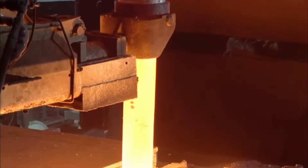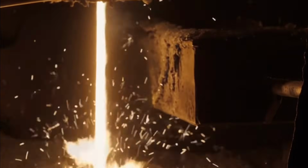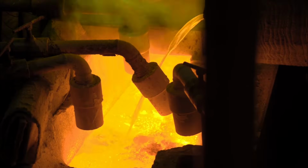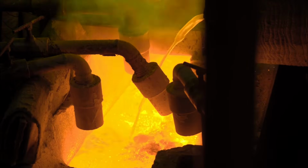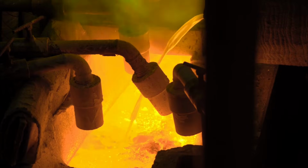molten metal. To remove impurities, limestone and fluxes are added. They rise to the surface, forming a layer of slag that's later removed. This stage makes the steel purer, stronger, and more resistant. Engineers call it the moment of rebirth, because this is where old iron becomes new steel.